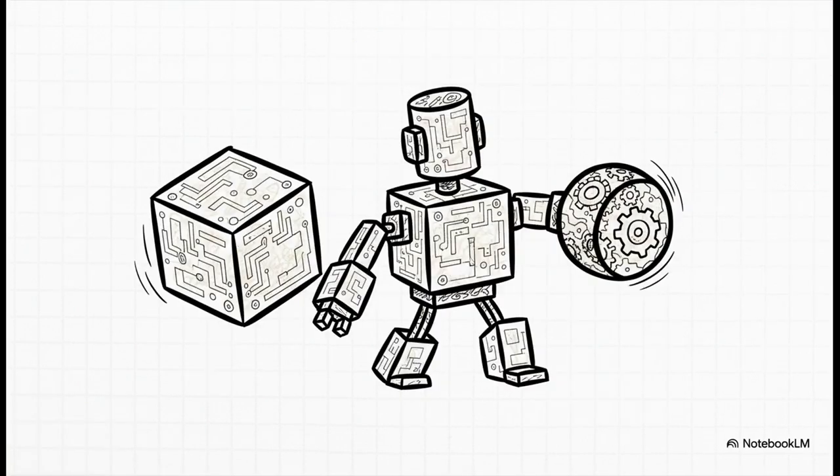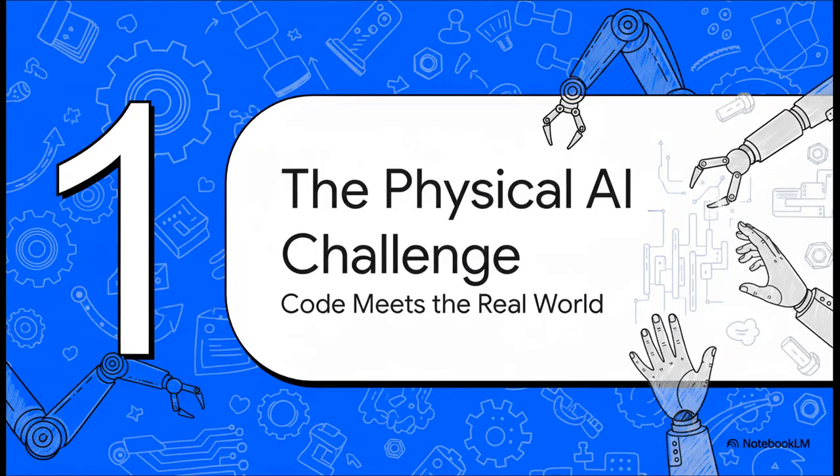We're going to assemble our robot piece by piece and follow the entire pipeline, from the very first sketch all the way to a fully functional AI. So where do we even begin? Well, we start with the core challenge itself. This isn't about software running on some distant server in the cloud. Nope, this is about code meeting the real world, about intelligence literally getting its hands dirty.